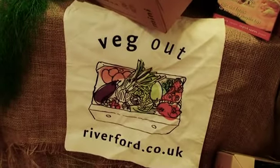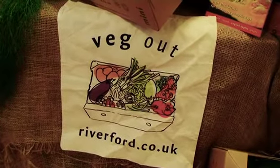Hi, Liz McPherson from Riverford Organics. Tell us a bit more about Riverford, if you may. Riverford is the largest box scheme in the UK. I personally, with my husband, deliver all over North Somerset and Bath. 85 to 90% of everything we deliver is UK grown, and everything is organic to Soil Association standards, so it's the highest standards that you've got.